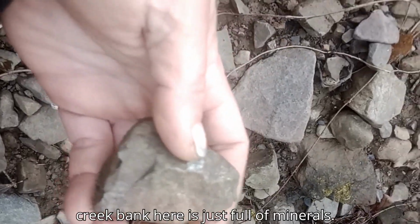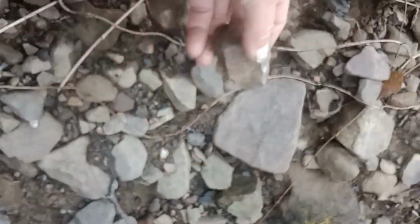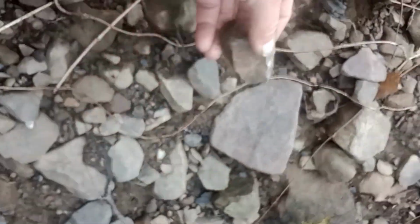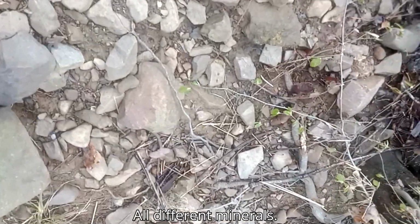This creek bank here is just full of minerals. Look at this. Everywhere. All these little pebbles, look. All different minerals.